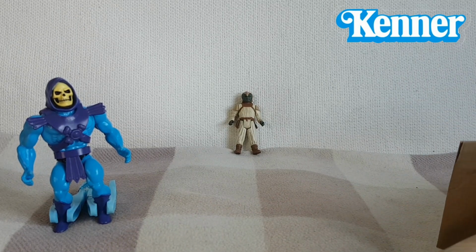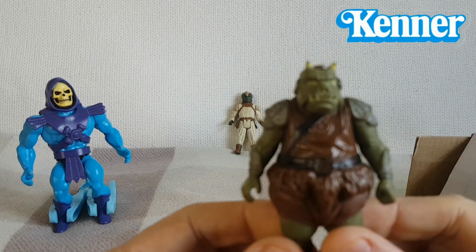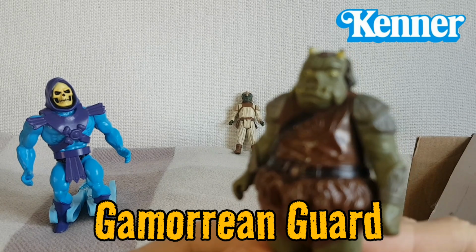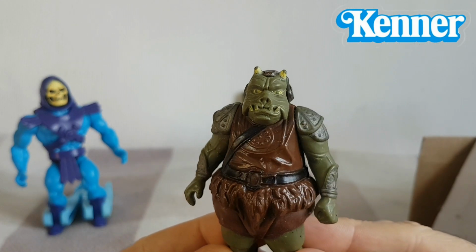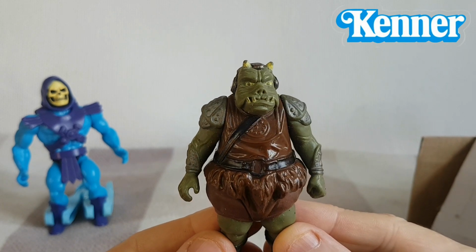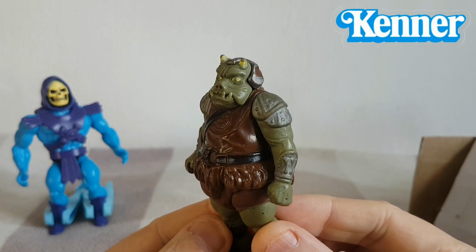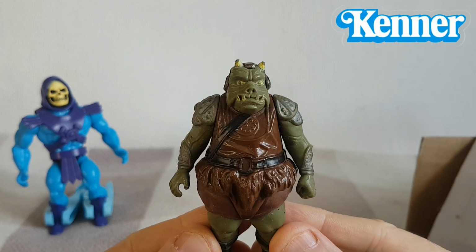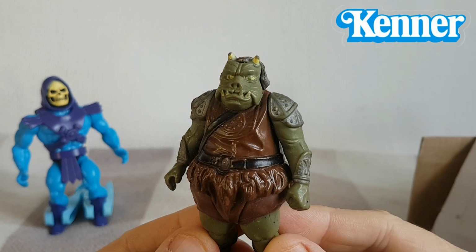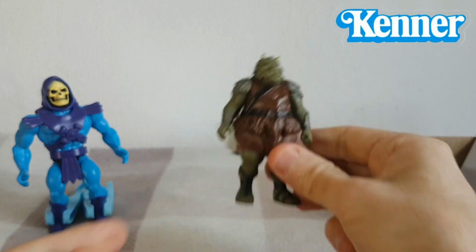Next in the box we've got another of Jabba's denizens or minions, and that is of course a Gamorrean guard. Excellent. Thank you, Nick. I haven't got a loose Gamorrean guard. I do have one that's carded, where the bubble has yellowed, and I was contemplating opening him, but I'd have preferred not to. So thank you, Nick. That's very kind. I've got a Gamorrean guard now to go with my other Jabba goons, so that's really very kind. Thanks, man. Appreciate that.